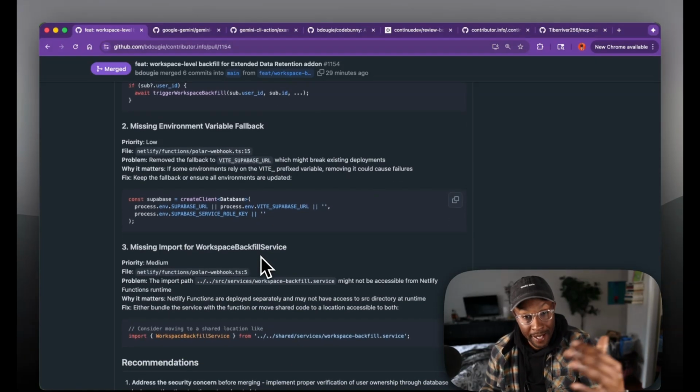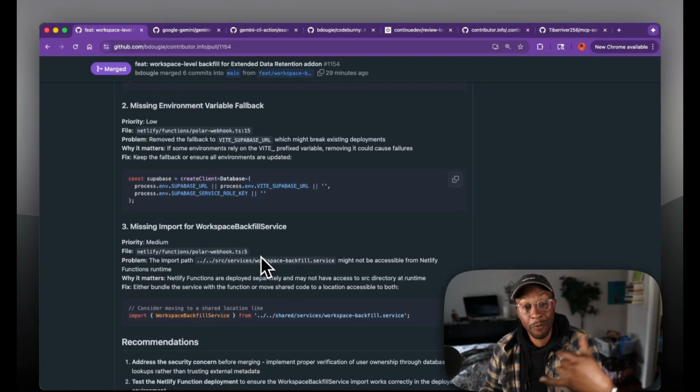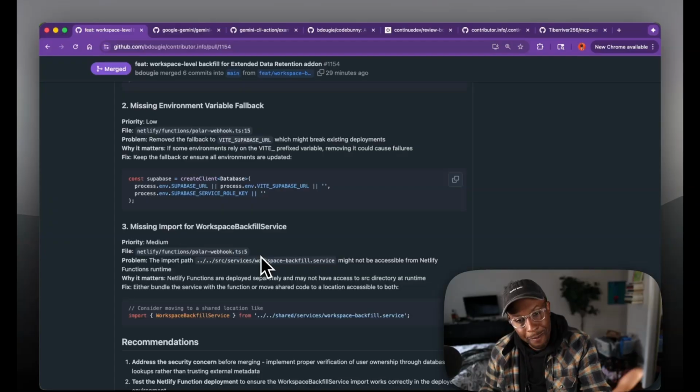I do have GitHub Advanced Security turned on my repo. I've got Snyk turned on my repo. A lot of stuff will get caught before I even get to the time of letting that run, because I'll have the Codebunny action running.